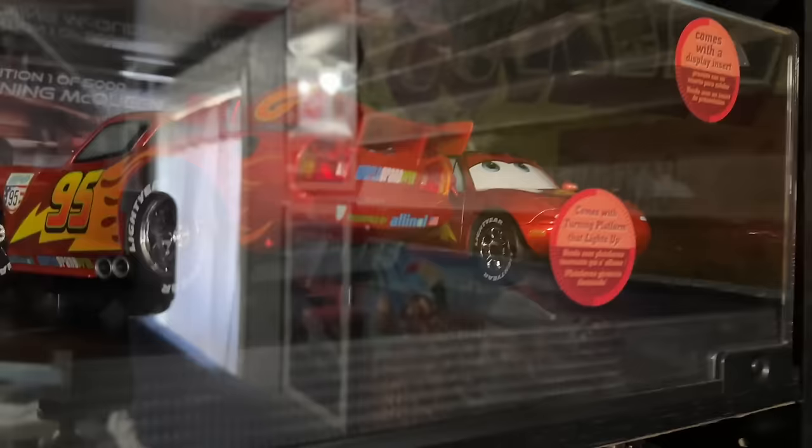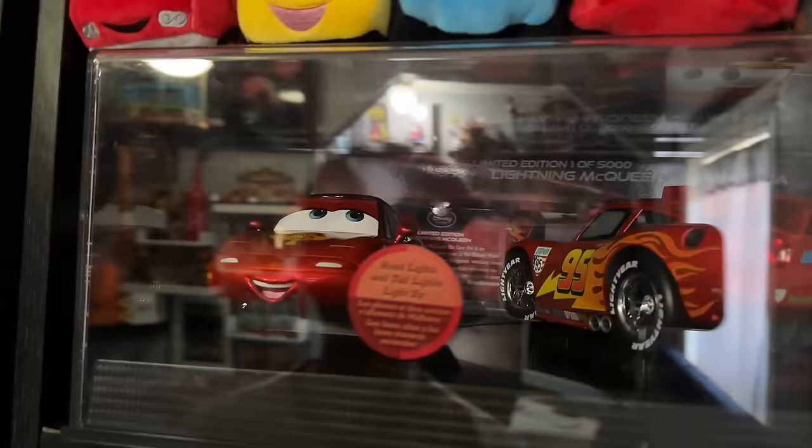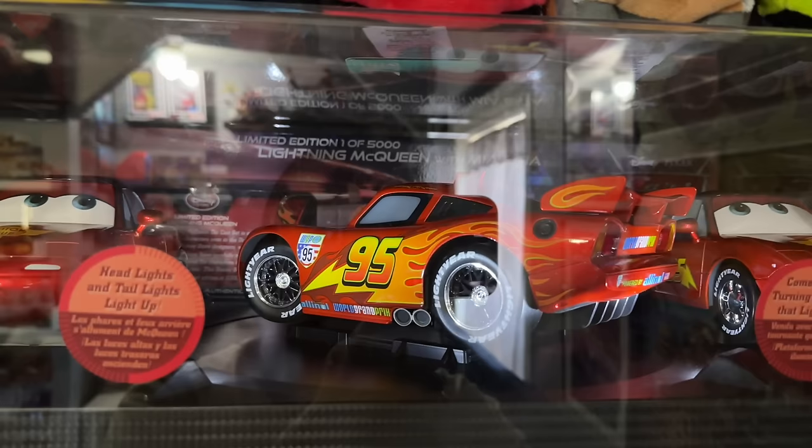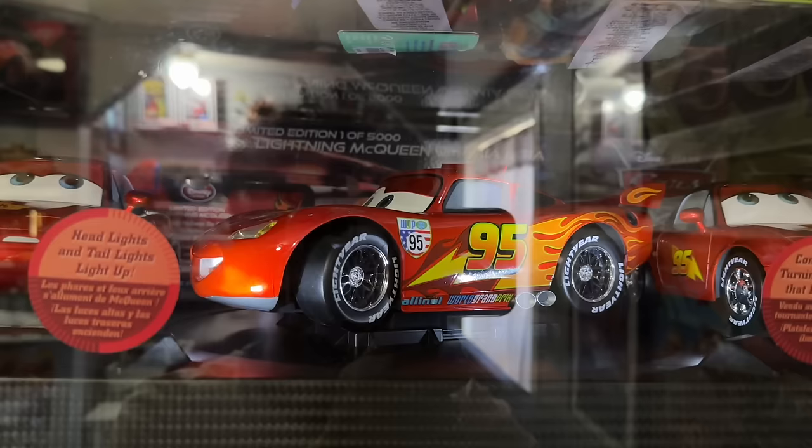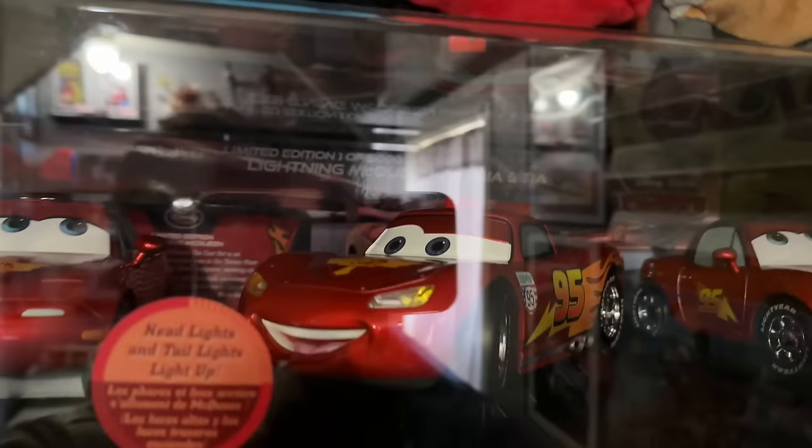We got this large display from Cars. Or from Disney Store, I guess. You can't really see well because of the reflection. But it has Mia, McQueen, and Tia. And the turntable moves. It lights up. See if we can see his face. I don't know if it has an opening hood. It has suspension, rubber tires, and it lights up. Also, it has working headlights. But yeah, there's his face. It's the same face as the regular release.